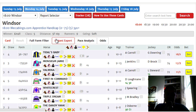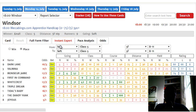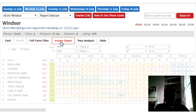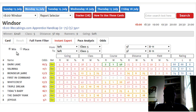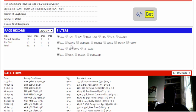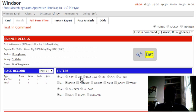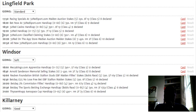You can see in the race analysis, now renamed Instant Expert report, for obvious reasons, I hope, the going is changed in the range there to soft. And also you can see in the full form filters, let me just find a horse with soft ground win. Let's try First in Command. Right, so you can see in the full form filters for First in Command, if I select the going filter, it highlights all that horse's soft ground runs as opposed to good ground, which was the advertised going. So this is a real significant move forward for the cards, I think.